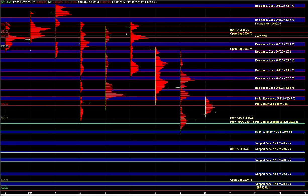So in the overnight session, we saw sellers active on the move back up into the 44.75 to 46.75 area. And at this point, heading into the open, the market continues to be fairly balanced. One thing to keep in mind is that yesterday we saw a lot of negative tick extremes on the NYSE tick, and that can mark exhaustion.